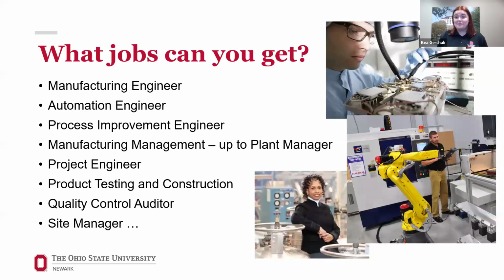Students who enter this program oftentimes ask, my dream is to be an engineer. Can I still be an engineer? Absolutely. These are certain jobs that students who have graduated from the engineering technology program have gotten. A lot of them are engineering jobs: manufacturing engineer, automation engineer, process improvement engineer, as well as some management and business leadership roles that students have landed.